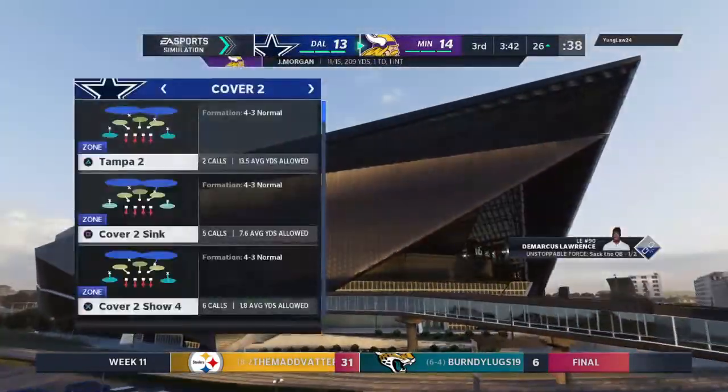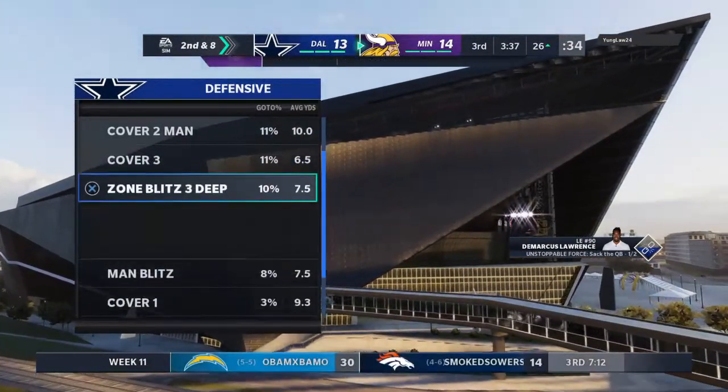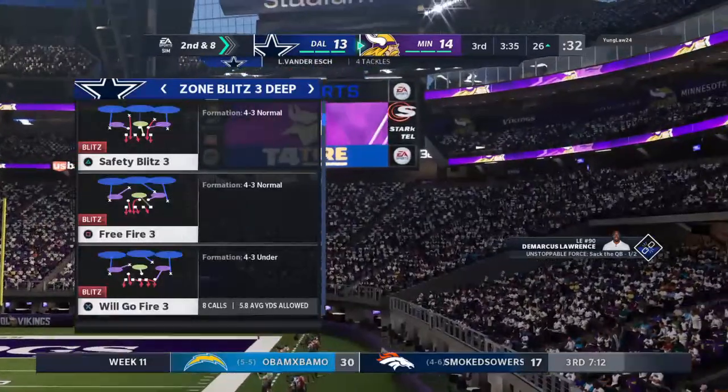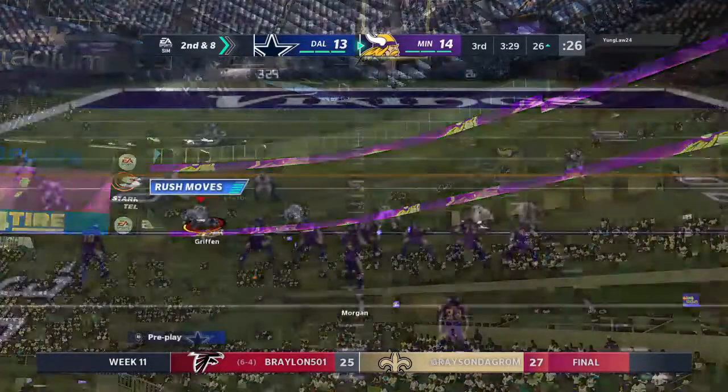Tackle there by Leighton Vander Esch. That's a nice job there defensively, being able to diagnose that little touch pass. They saw it coming, converged on him before he could get much out of it. 26-yard line.